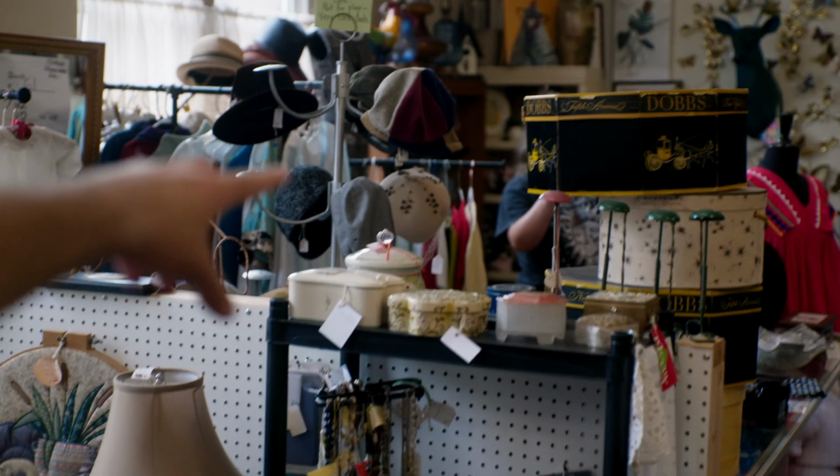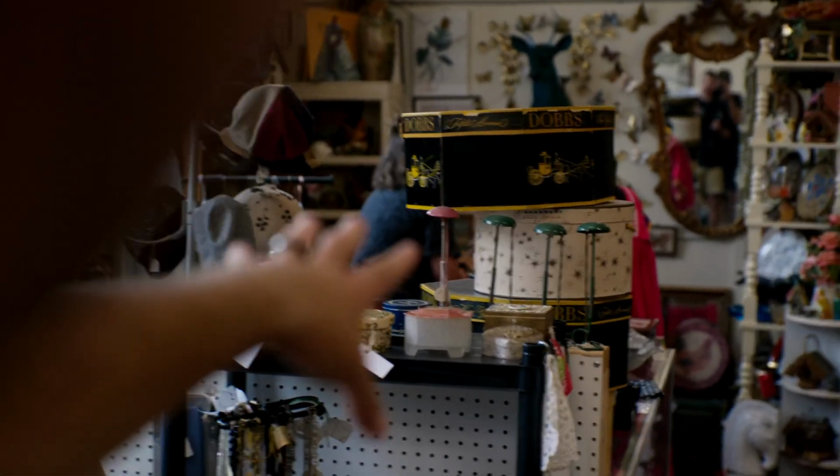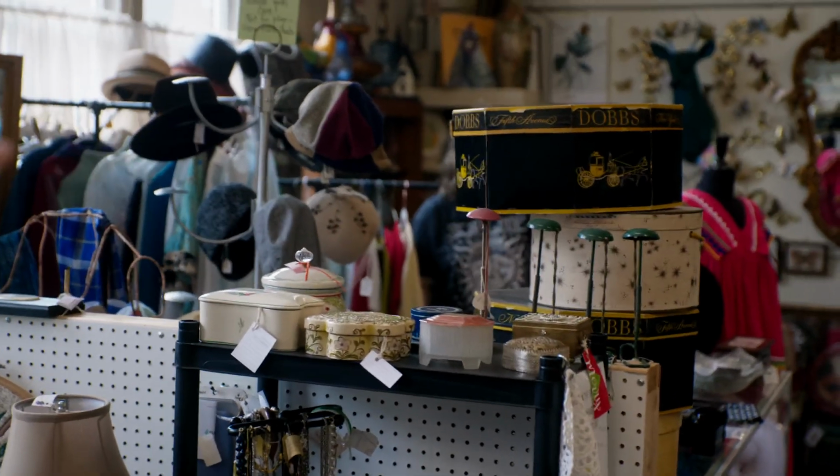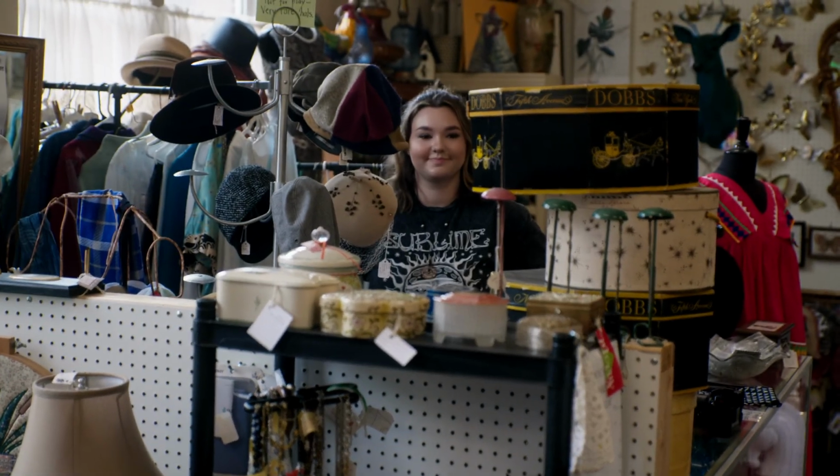I'm still gonna try to shoot her through these shelves right here, just as if I'm a fly on the wall through that rack. She's gonna be grabbing the hat rack and then also grabbing a shirt off the shirt rack. So that's kind of the composition and the frame for this scene right here.